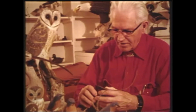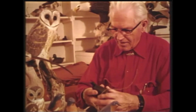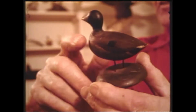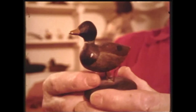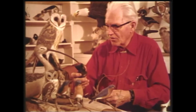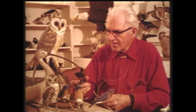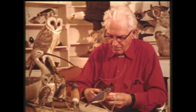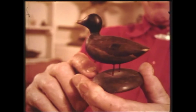Well, this fella here was made in 1930. It's the very first bird I ever made. Stick of wood, nothing fancy. Didn't even know hardly what a duck looked like. And I thought it was great. I was pleased with it. So I gave it to a lady over here that used to write for the Bar Harbor Times. And she had it on her desk for 30 years, I think it was.